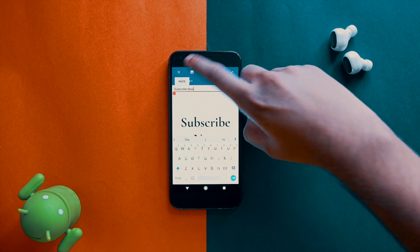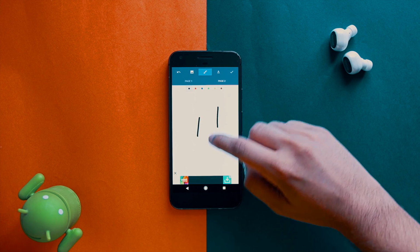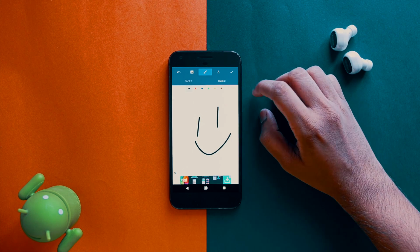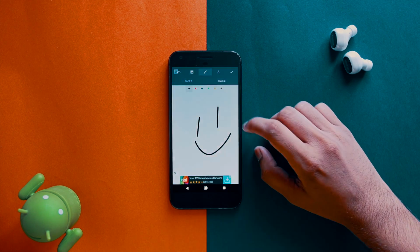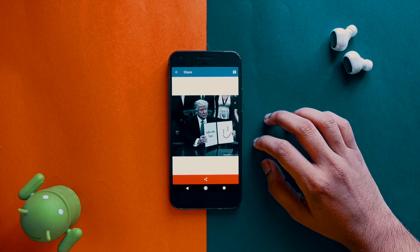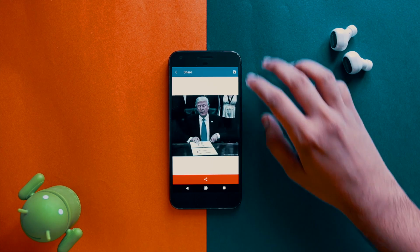Now this one is a fun application called Donald Card. So you just have to add some text on the first page, and you can draw something if you want on the second page, or maybe you can add text if you want on the second page, and then you can see what happens next. Now you can share this thing on WhatsApp or anywhere that you want, and you can see right now what Donald Trump is saying, right?